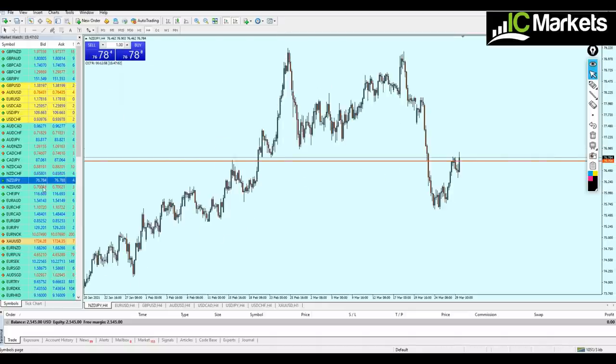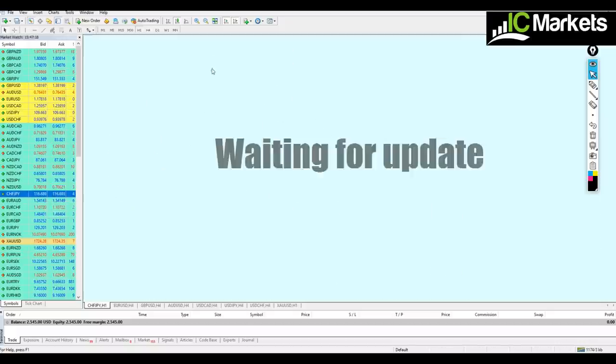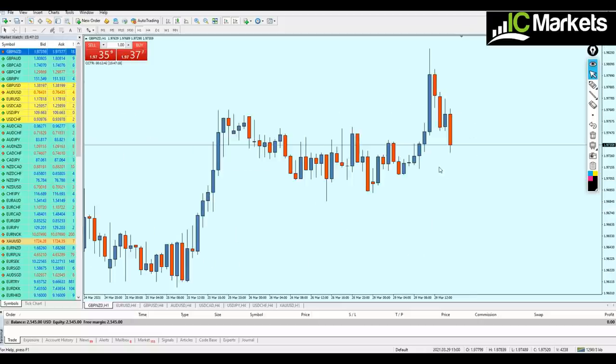So since I cannot find anything on the 4 hour time frame, I think I'm going to switch to the 1 hour time frame to look for the levels. Let's go back to the pound NZD. So on the pound NZD right now, that's actually not that bad, to be honest.